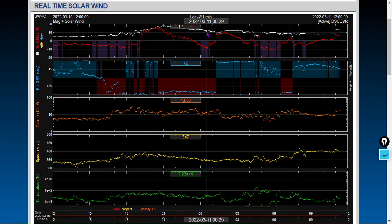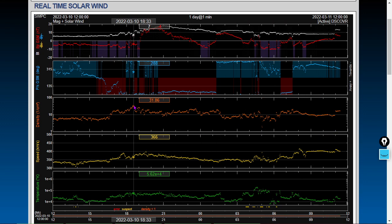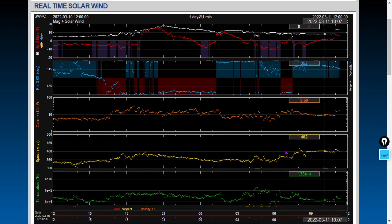And this is when things got a little jiggy here. We saw a fairly powerful series of negative BZ moments, which created some geomagnetic unrest. Peak density was about 32 protons per cubic centimeter. Peak speed, not so high, but it made a great signal there as we had a very slow diffuse coronal solar wind to show us a good signal there. Current conditions are largely subsided here, back to about 400 kilometers per second for the solar wind speed. Solar wind density still a little bit elevated here at 16.2 protons per cubic centimeter.